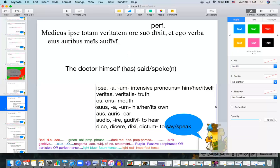Have or has is a good way to translate the perfect, but you don't need it. You can just say said. So it is perfect tense because it's coming from the third principal part. I am going to gloss verbs like crazy on tests for you guys, and if you can tell that a verb is coming from the third, as in not the first two, because we're not worried about the fourth yet, then it is perfect tense, and you just translate it as said. You can use have if you want, but you really don't need to. So the doctor himself said, or has said, but that is perfect tense.